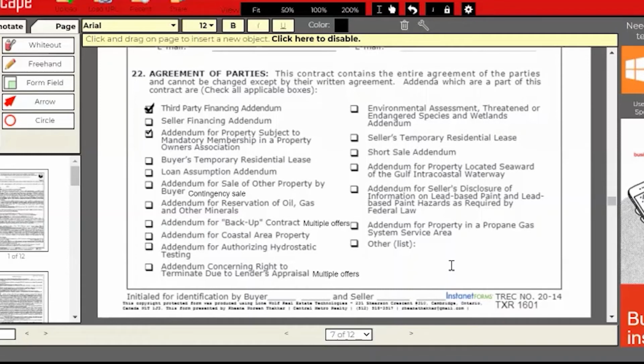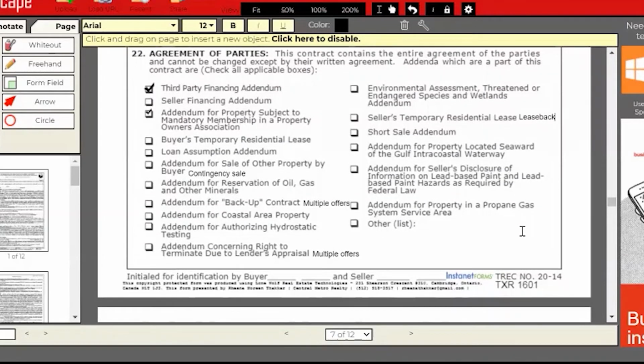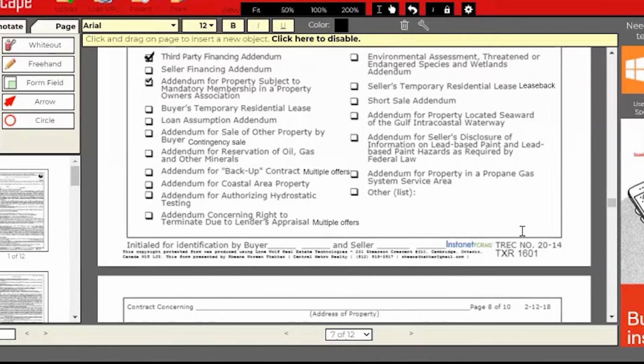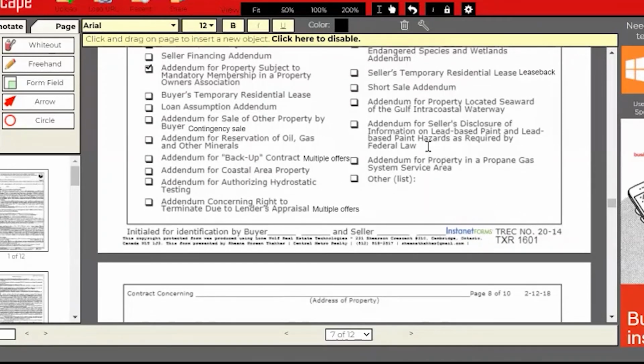Threatened species, that should already be disclosed on the listing. There's a seller's temporary lease. Sometimes that comes up if the property's occupied. It's not too uncommon. Short sales are not currently that big of a thing, but as the economy weakens, you'll see more of that. Property located in a seaward area, I've never done that. Then the lead-based paint addendum, you will use on properties 1978 and older. Have that on every single one.